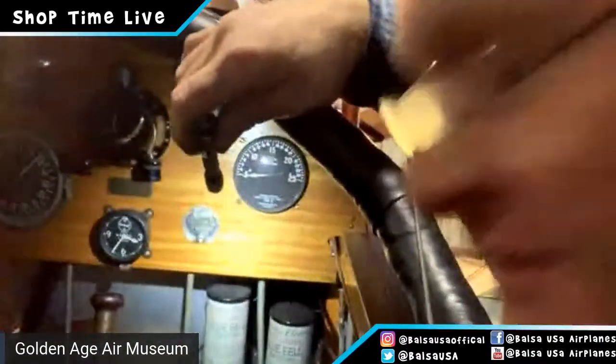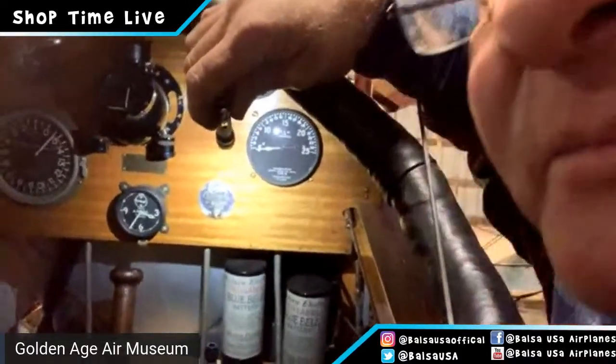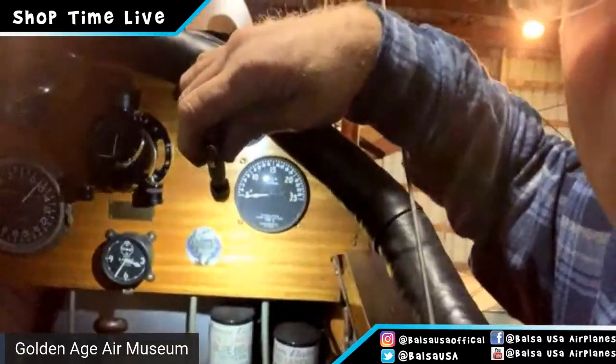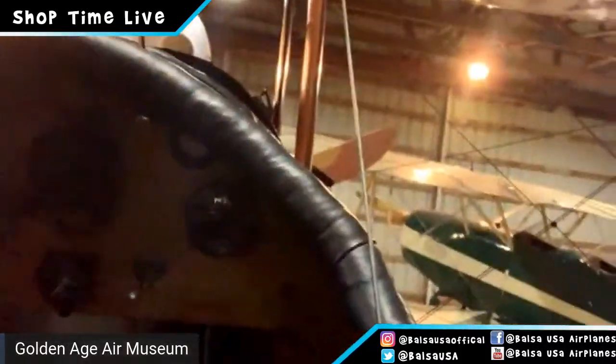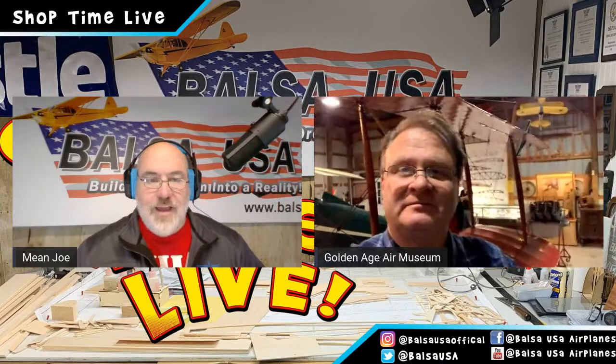And down there, you can see the original Curtiss data tag. That's Curtiss Airplane Company. Very cool. Just a small smattering of the collection, guys. I'm just glad we had a chance to talk with you and show you the museum. Yeah, Mike, I really want to thank you and all the guys for coming on.